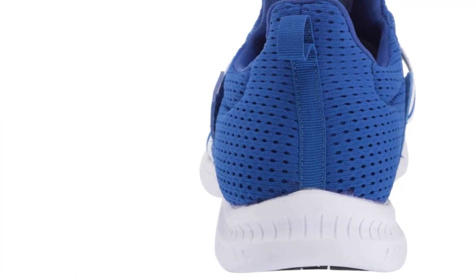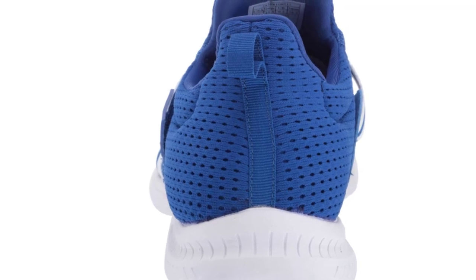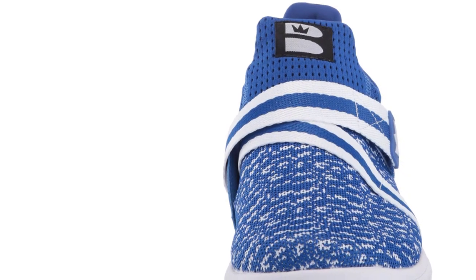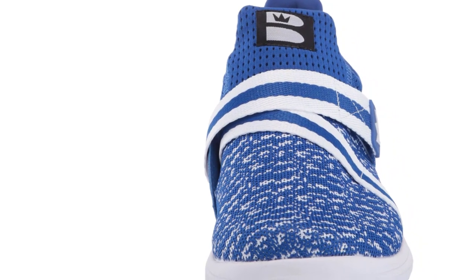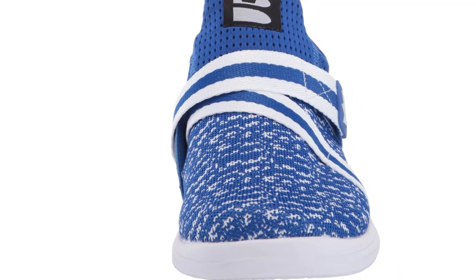Durable construction, built to withstand frequent use. Long-lasting wear without quick wear out. Save money in the long run. Lightweight feel. Light materials make these shoes easy to wear. Move effortlessly. Enjoy a relaxed bowling experience without heavy footwear.